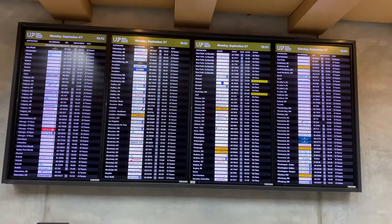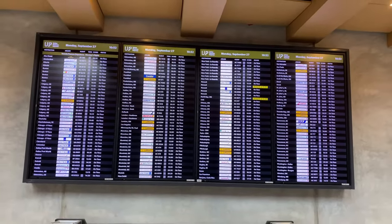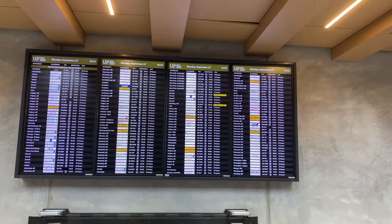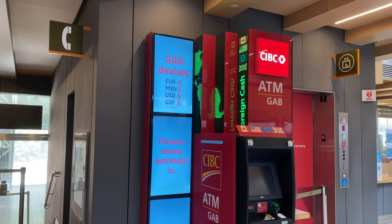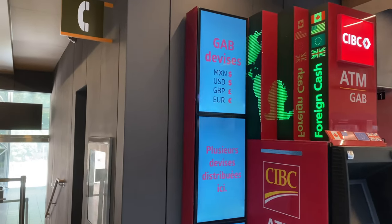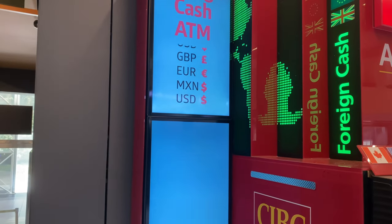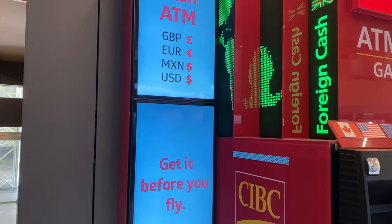Once you're back at Union Station, to get back on the UP Express, check out the departure board to see that your flight is still on time. Also, if you need to pick up a bit of cash, there's an ATM which gives you currencies in US dollars, British pounds, euros, and Mexican pesos.